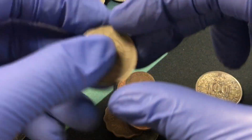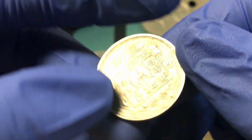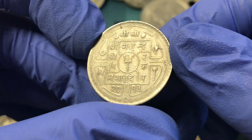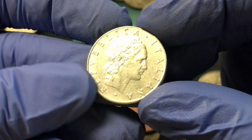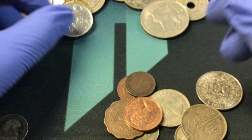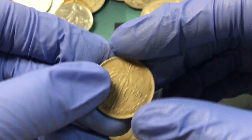I'm not exactly sure. After that, we have this coin, which maybe is Tibetan, because it looks like some of the other Tibetan coinage that I have. If you know about this coin, that would be great if you could tell me. It could also be Nepalese, Bhutan, something like that. But definitely not a coin that you get to see every day. Here you've got an Italian one, 50 lire, 1977. So that's not as crazy, but it does look like we have some interesting coinage to kind of wrap things up.